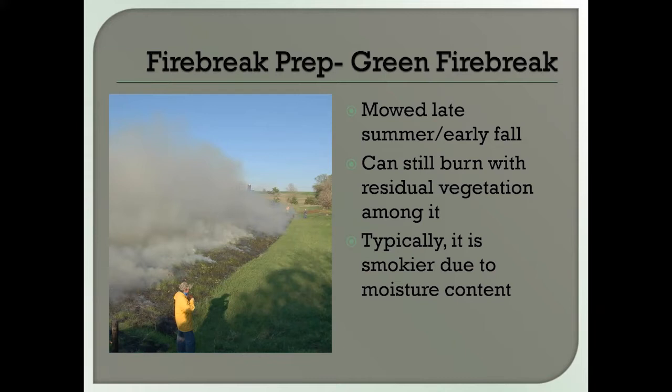But also, it's going to be a lot smokier due to that moisture content. So if it does burn, you're going to have the extra smoke. So you have to just be cautious of that. And that's going to help it. And that's why it's a good fire break, because it kind of slows it down as that fire gets into it.